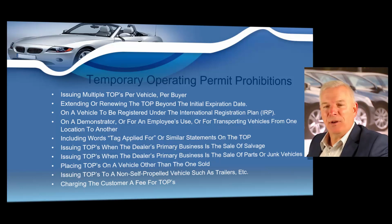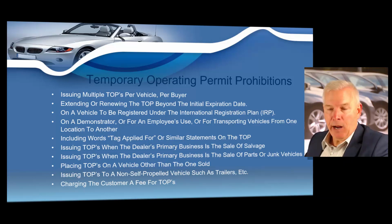So as I said just a moment ago, we can't just put a temporary operating permit on the brother-in-law's car to help him out for a couple of weeks or something like that. Remember, we're not going to issue a temporary operating permit to any non-self-propelled vehicle such as a trailer. And once again, we never charge the customer a fee for the temporary operating permit. State law requires the dealer provide the temporary operating permit for free at no charge.